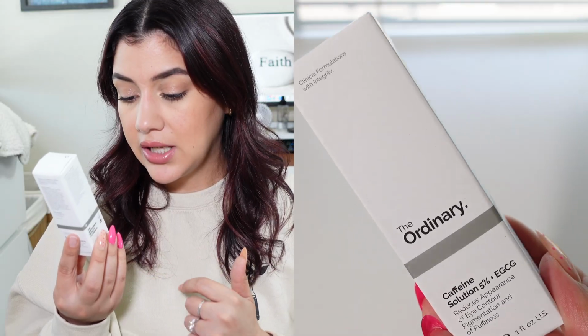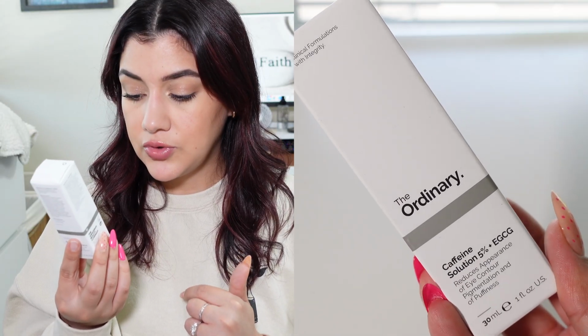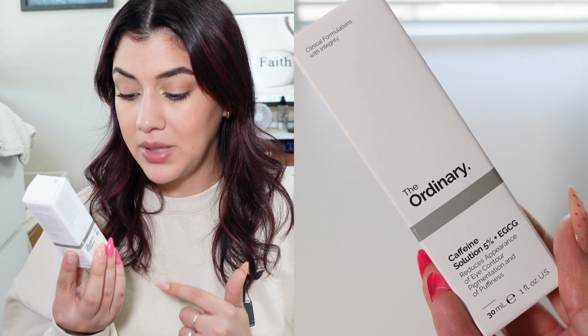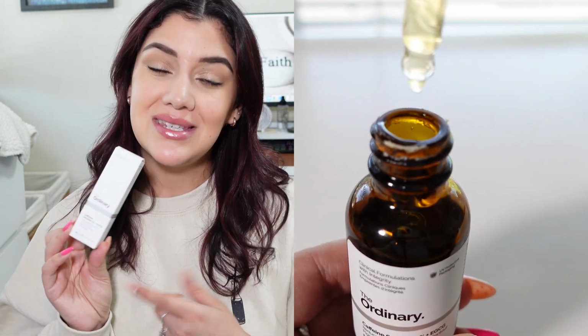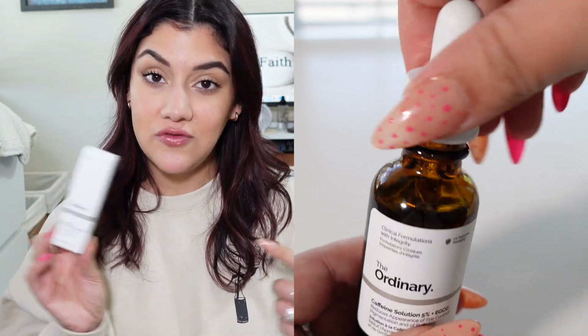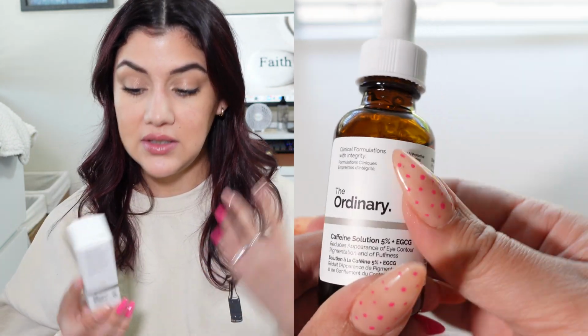This is the Ordinary Caffeine Solution 5%, which is supposed to reduce the appearance of eye contour pigmentation and puffiness. And this one I've heard Coffee Break with Nani talk about. She says that this is a game changer for her under eyes. She has really dark under eyes, so do I.